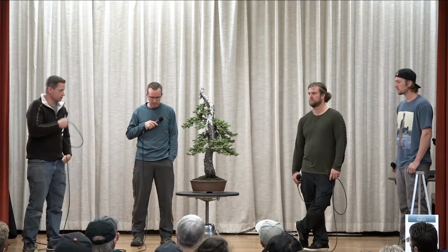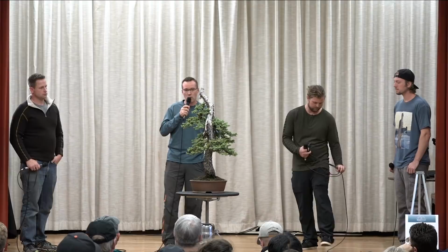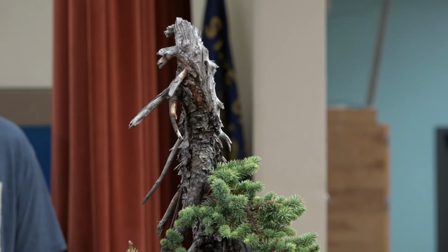As I was saying, this is one of the most intriguing trees in the exhibition for me. We were talking just a little while ago about fairly simple trees. Look at the deadwood up here. This is such a quiet tree that the deadwood is a main feature that you immediately appreciate about the tree. It almost has a spiral design to it.